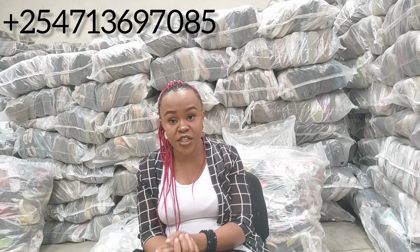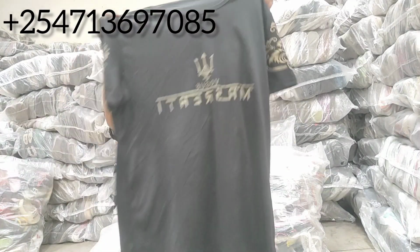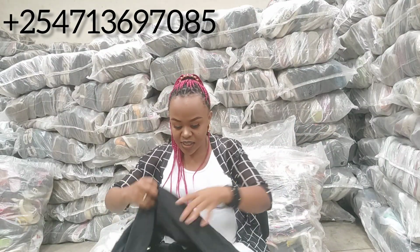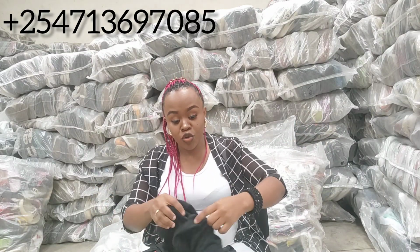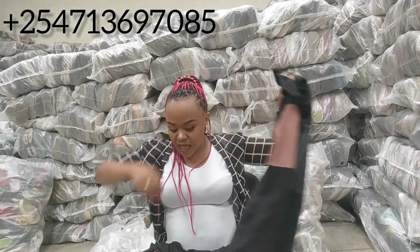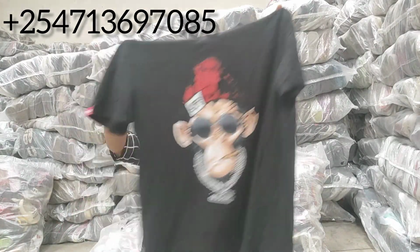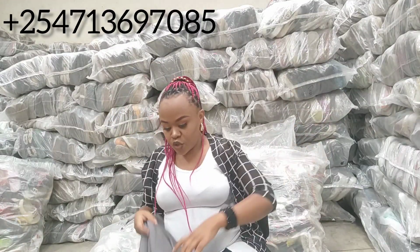So now I want to show you some of the pieces inside this Bale so that you guys get to see what is usually inside round neck t-shirts. I've actually opened a Bale for you before, but right now I want to show you another one so that you guys get to see how it looks. The Bale has 300 pieces. I don't know if I'll be able to show you the 300 pieces because the video might end up being too long, but whatever it is, we're going to do whatever we need, all right, so that you guys get to see.